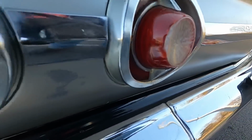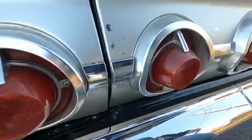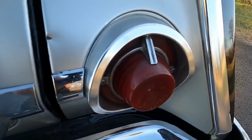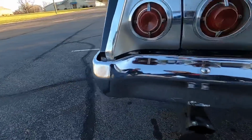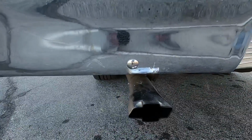Your lights have got some cracks in them. On this side as well. There's a ding right there. There's a dent right here in the trim and there. Some of your trim back here has got light scratches on it. Your back bumper has got age. Same with the tailpipes.